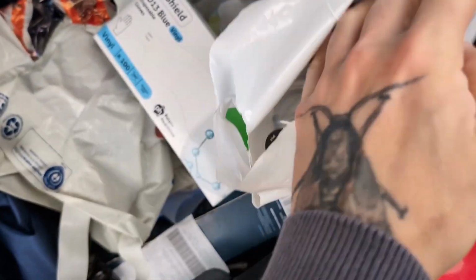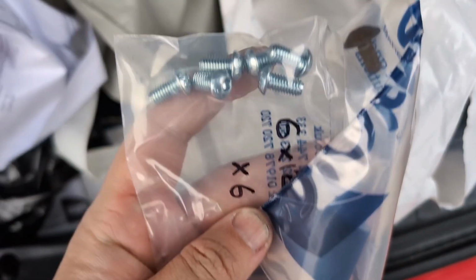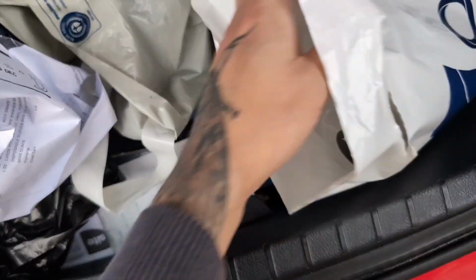Right, so I've been to a cool shop, and all those rusty bolts have now been replaced. Like, there's the old ones and there's the new ones. They're zinc coated, but they'll be fine. There we go, look, lovely, much better. But I've just realised there's something else I've got to do.